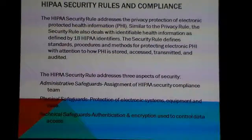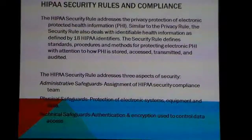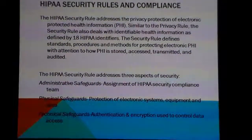The security rule and compliance addresses the privacy protection of electronic PHI. Similar to the privacy rule, the security rule also deals with identifiable health information as defined by the 18 identifiers. The security rule defines standards, procedures, and methods for protecting electronic PHI, with the intention to have PHI stored, accessed, transmitted, and audited. The HIPAA security rule addresses 3 aspects of security: administrative, physical safeguards, and technical safeguards.